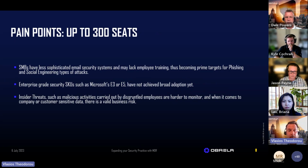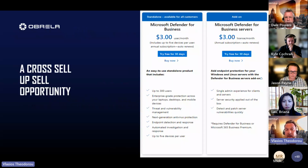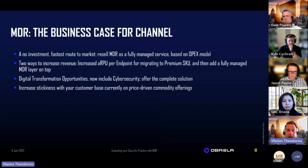And if we look at it, Obrela is agnostic when it comes to OEM vendors and technology providers. We can ingest from any device, but we have focused on the Microsoft side of things because we see the digital transformation that's driven through the Microsoft stack, and the fact that Microsoft is very successful in completing their stack with SKUs that are bundled with enterprise-grade cybersecurity features. And then if we can leverage Obrela's experience with that Microsoft stack and in designing the most complex cybersecurity solutions, then the deal structure becomes clear.